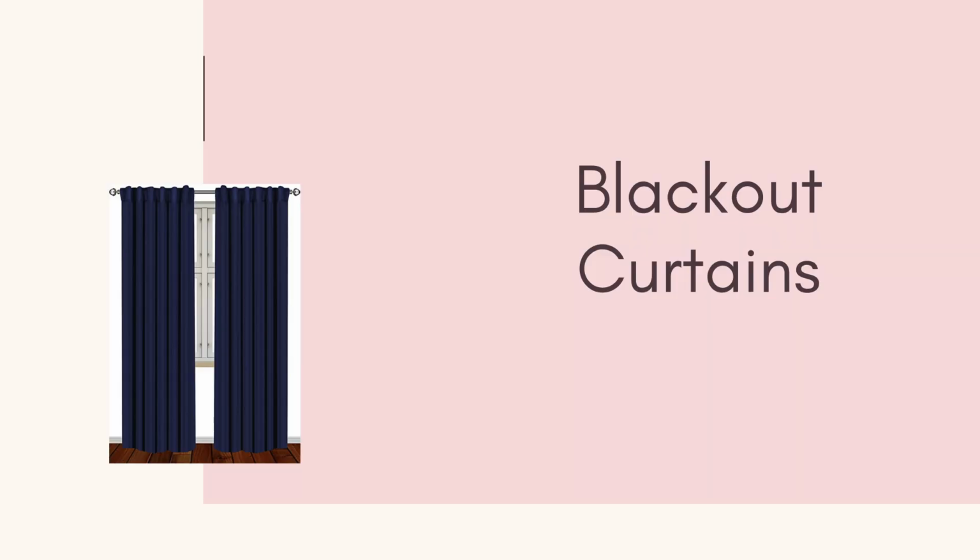Next up are blackout curtains. I'm not a huge fan of drapes or curtains or anything like that. I just like the windows to be open and nice and bright. But when you have a baby, that has to change.